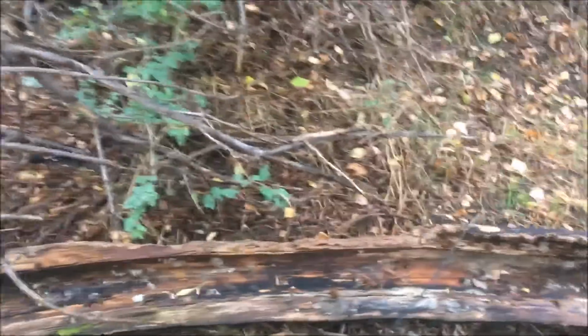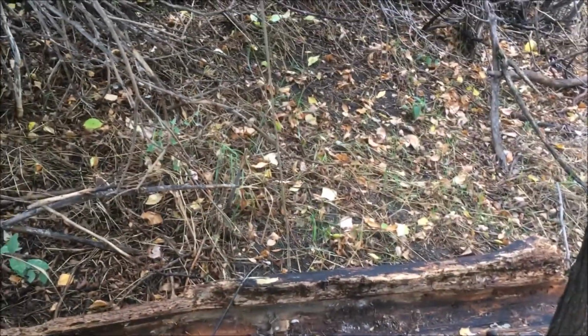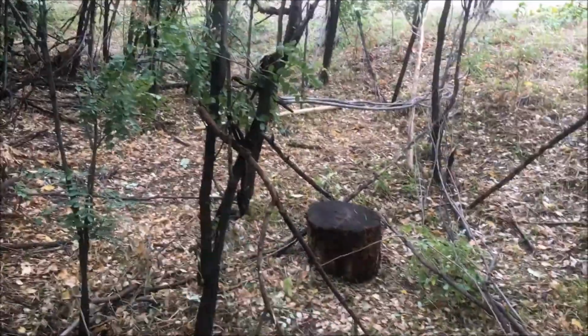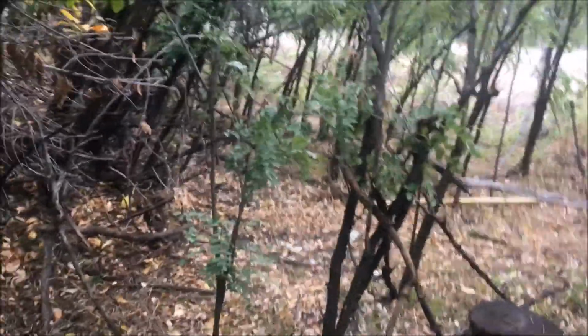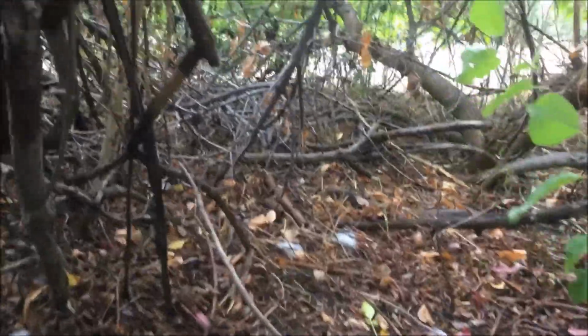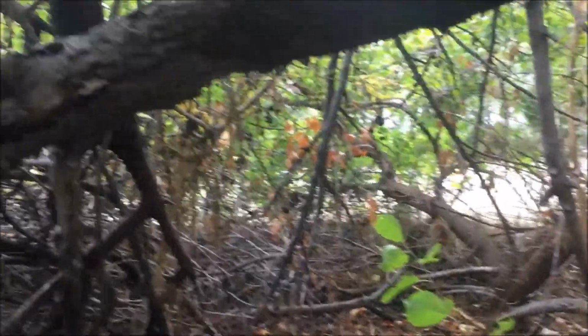Look at all the sticks piled up right here. Even the placement of this log, or what's left of it, is interesting. With this here, I mean, people could sit on that, you know, humans, but then humans aren't going to do all the stick work. So I don't know what came first. This is cool. Little escape route.